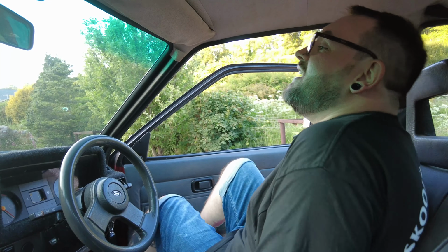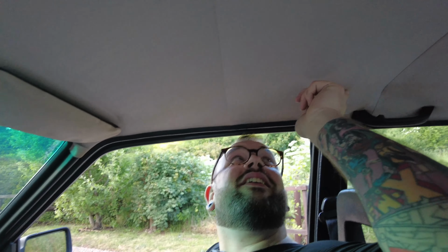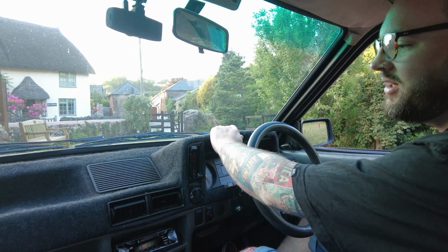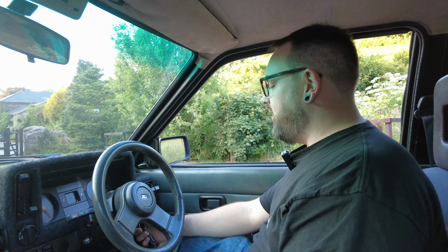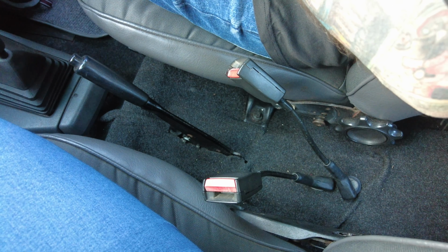Don't look at this bit. So obviously it's not perfect. The door weather strips need to be done. A little bit of the headliner might need a full replacement, or at least a decent clean. I know a guy for that. The dash is flocked in this carpeted material, which is probably hiding a cracked dash, but if I can't see it, I don't know, it's not happening. There are just little bits that I want to do, like there should be a cubby hole surround around the handbrake.